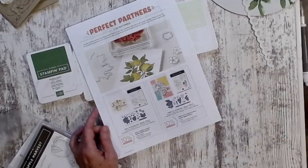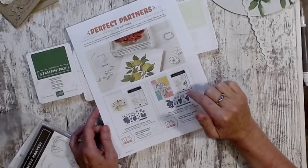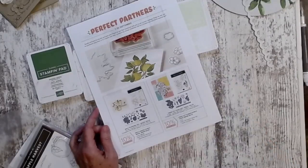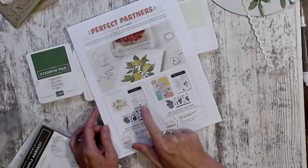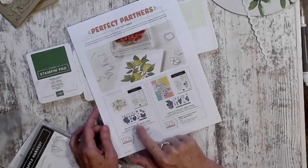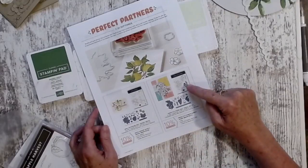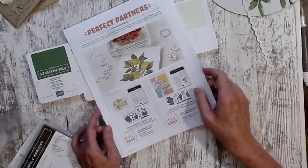Okay, so the 1st through the 30th of September, Stampin' Up! has introduced Perfect Partners. That was Perfect Pairs. Oh well, Perfect Partners. So they've taken the Apple Blossom set that's in the July to December catalog, and they've added a die set. The same way with the Fresh Cut Stems. It's now Fresh Cut Flowers.